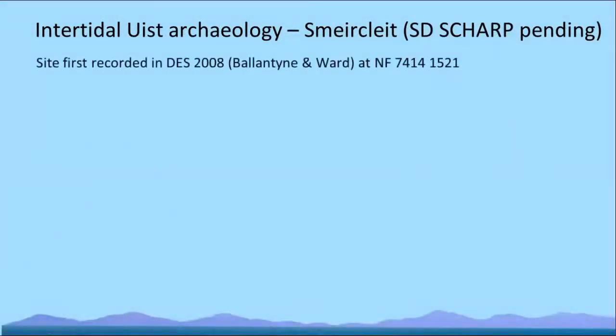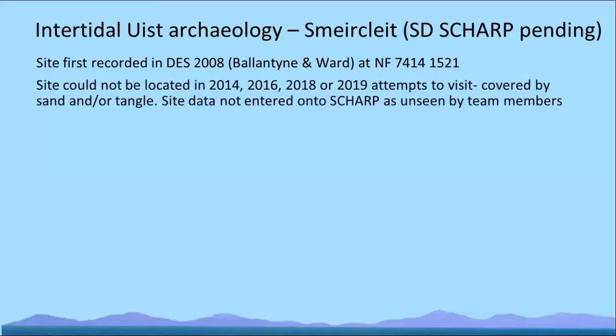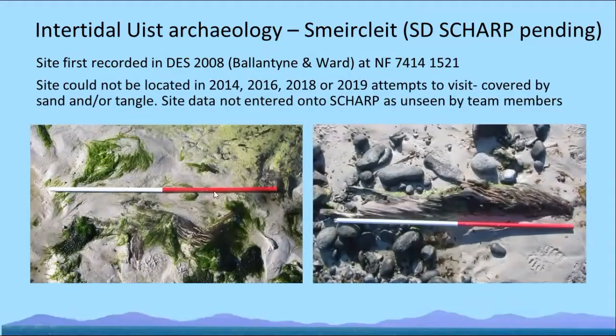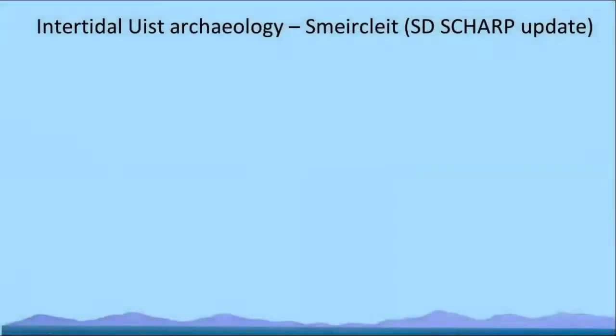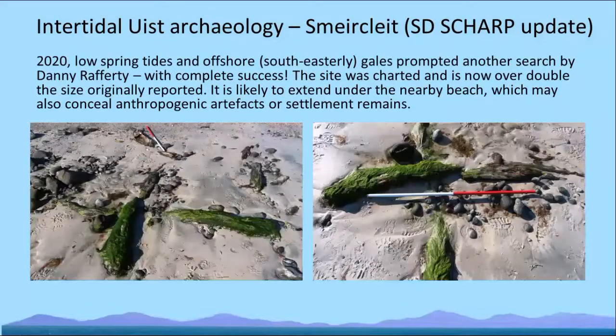So one site that we've been hunting for has been down at the south end at Smerklet. The site was recorded in 2008, but we've never been able to find it. And all of a sudden, last year, it finally came to light again. It was Danny who found it, and he was looking down there after some of our southeasterly gales that we had last winter, and the large piece of tree just on the surface, just held into the peat below the sand here.